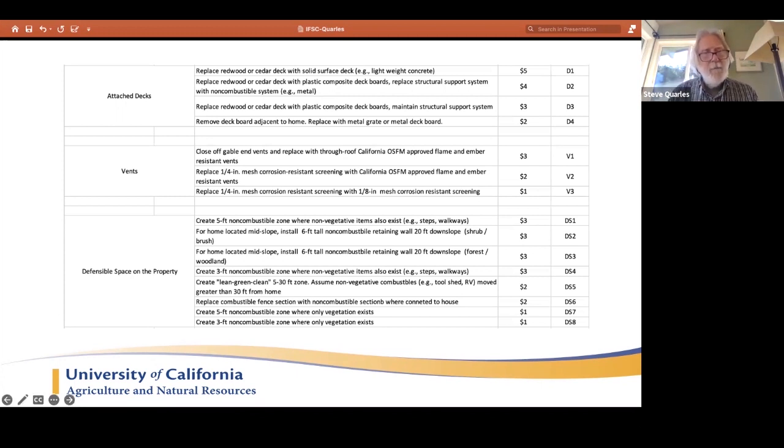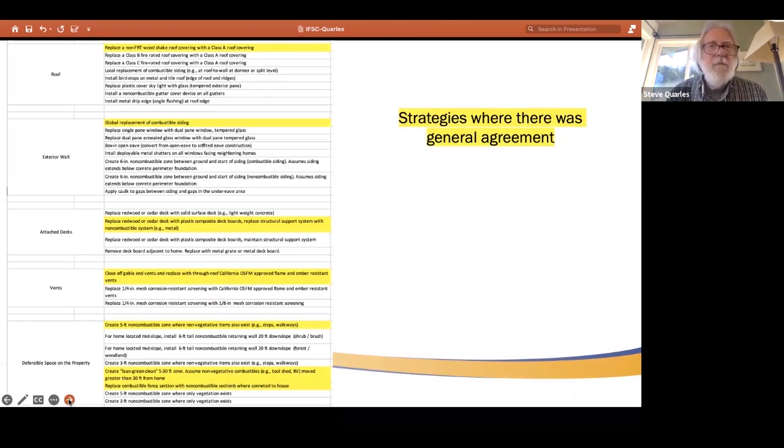And I heard back from some, and I think the thing that was surprising to me was that there was general agreement on some things, but not all things. And where there was general agreement was on sort of the big ticket items: replace your roof. If you have a wood shake roof, that's pretty straightforward. Replace your siding given certain situations, do certain things to decks. But the detail-y things strictly for ember resistance weren't necessarily always agreed on.